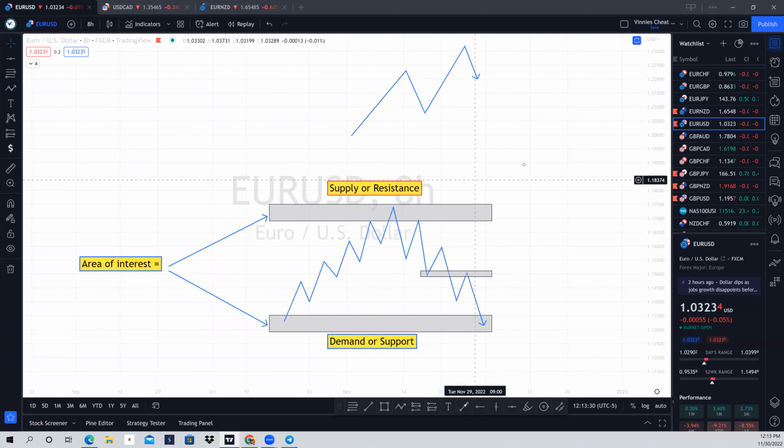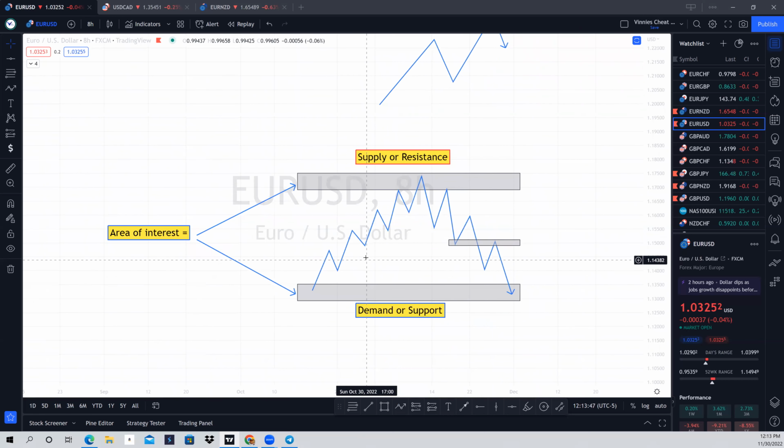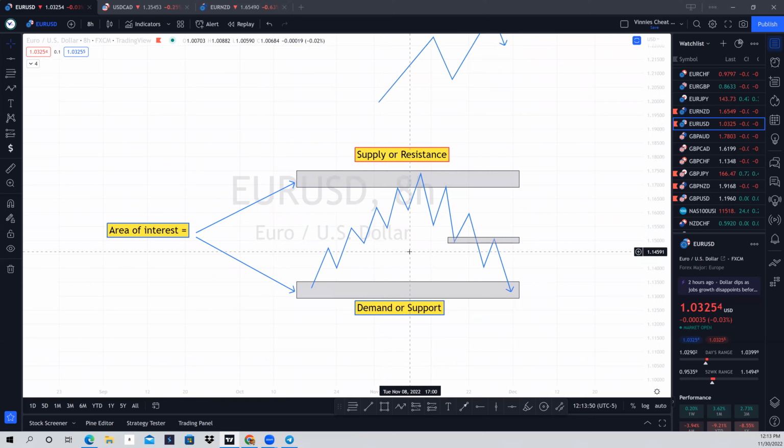All right. So when price is in motion, or let's say in the middle here, I'm only looking for price to get to a higher time frame supply or demand area, or some people call it support and resistance. On the higher time frame, like the 8 hour, daily, weekly, and monthly time frame, I consider it being supply and demand.